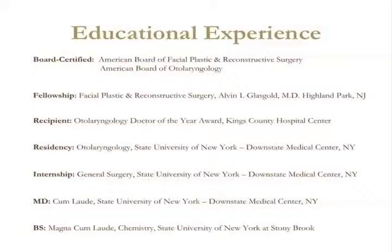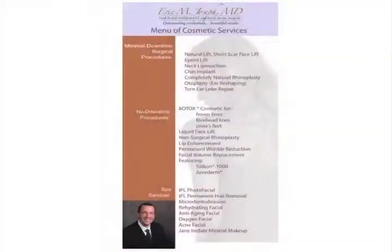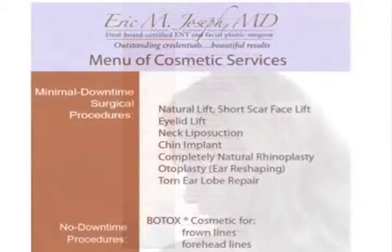And I am certified by the American Board of Otolaryngology and the American Board of Facial Plastic and Reconstructive Surgery. I've been in private practice for 12 years, and I have a combined practice of general adult ENT and facial plastic surgery. This is a menu of my cosmetic services. The important ones that I like to do are a max lift short scar facelift, neck liposuction, chin implant surgery. I'm very passionate about otoplasty surgery or repositioning people's ears so that they're closer to the head if they have outstanding ears. And again, completely natural rhinoplasty surgery is one of my great passions.